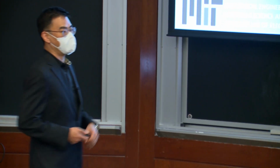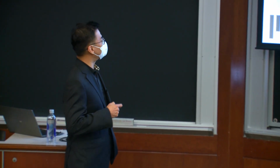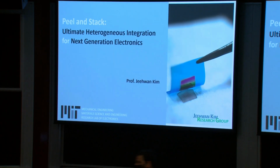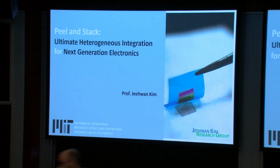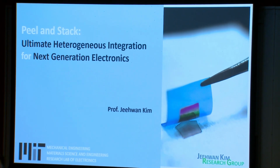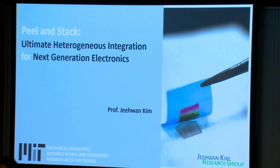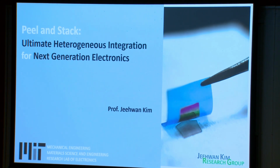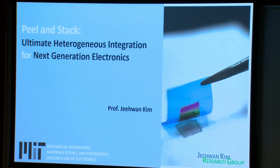Today, I'd like to discuss our very recent progress on heterogeneous integration of freestanding membranes. What you're looking at right now is real single-crystalline gallium nitride. You know what gallium nitride is, a very useful material in the electronics community. And that perfect single-crystalline gallium nitride is being peeled off from the wafer. This type of work has been going on for the last 5-6 years in my lab, and I'd like to share this progress today.